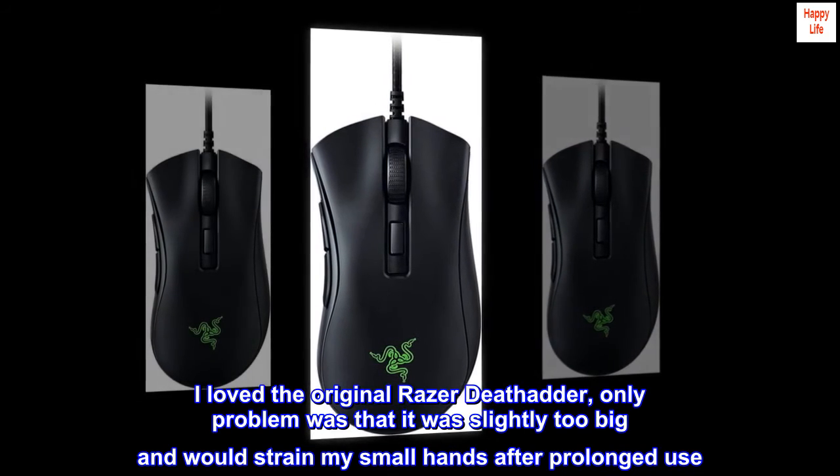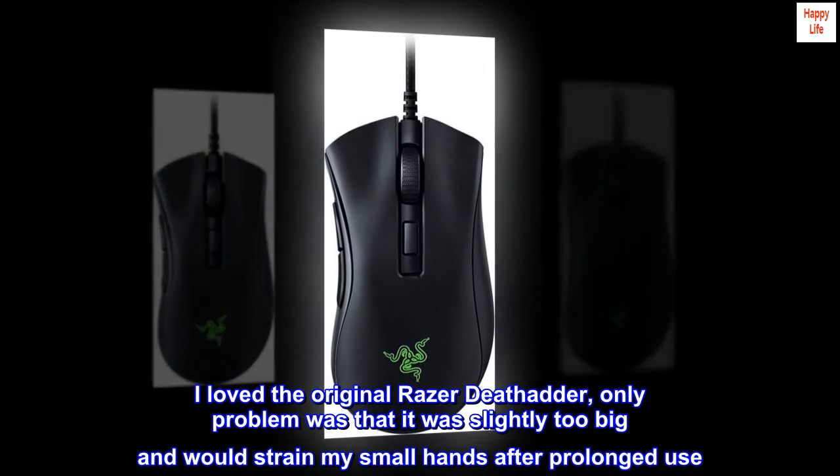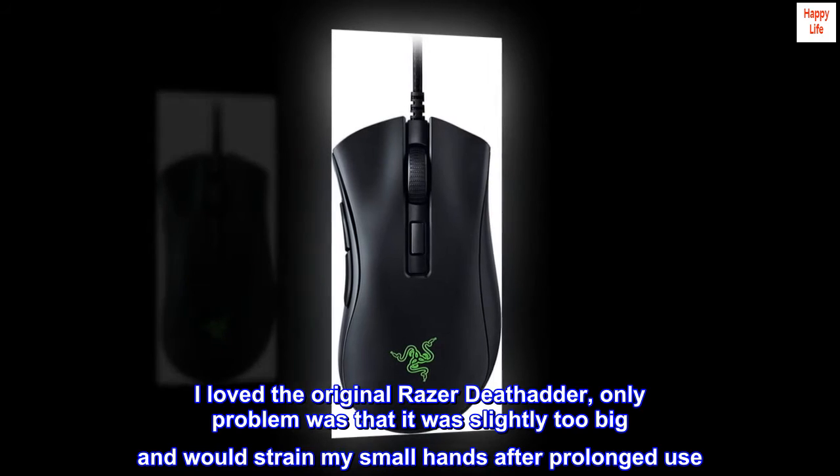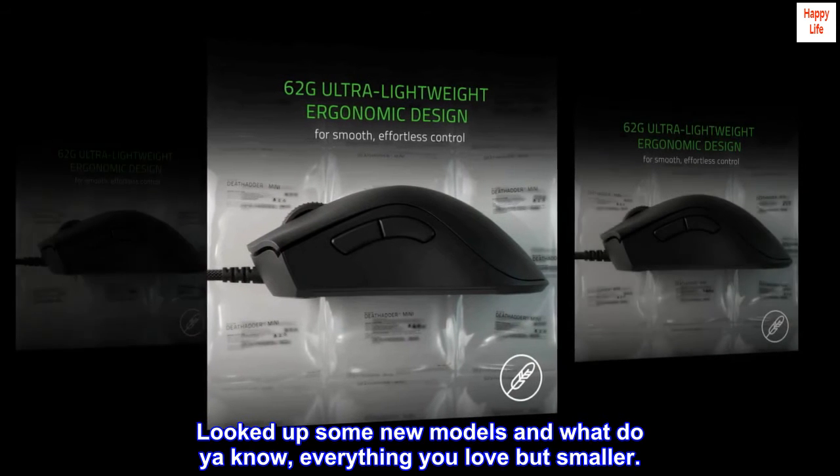I loved the original Razer DeathAdder, only problem was that it was slightly too big and would strain my small hands after prolonged use. I use it for work and for gaming. Looked up some new models and what do ya know, everything you love but smaller.